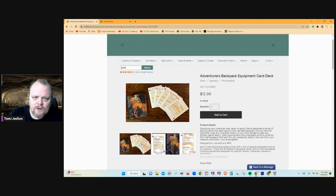And then I was looking for thieves' tools because they weren't in my equipment list, and I was a thief. And I'm thinking about a pry bar. A pry bar would be handy. I'd like to have a pry bar. So I like these because you could then hand these out. All right, here you go. You're an archer.